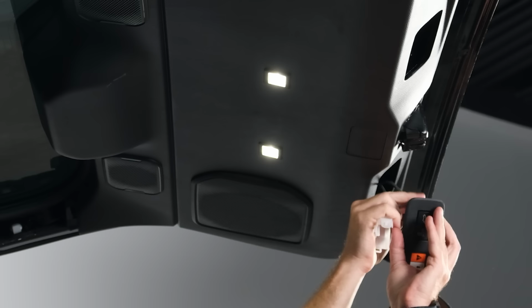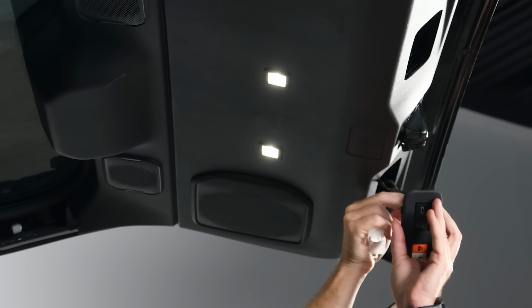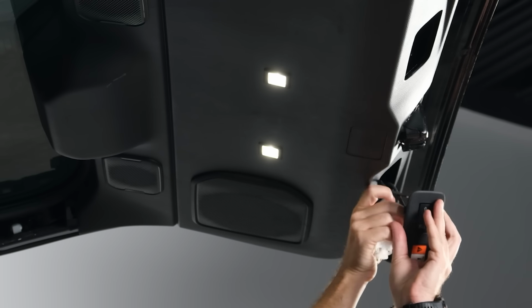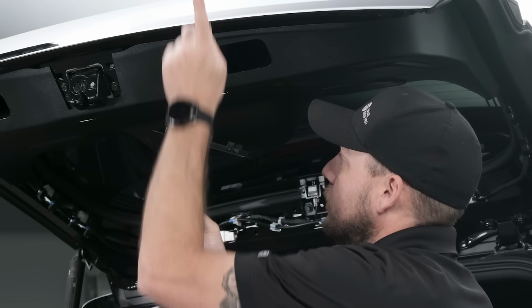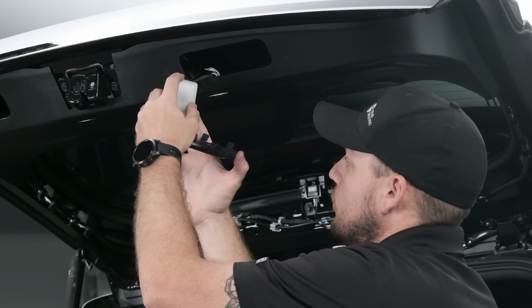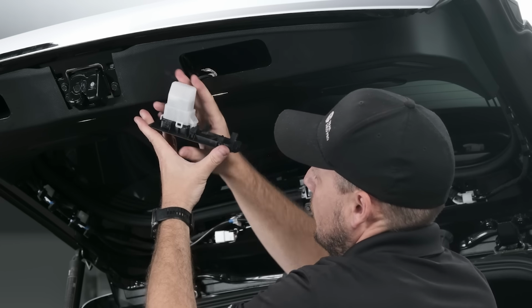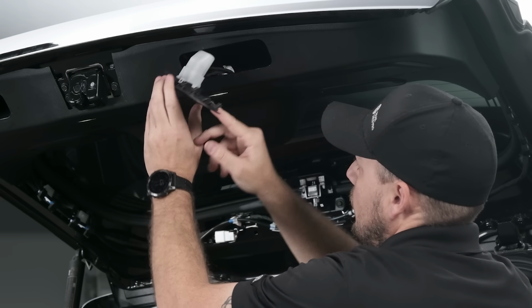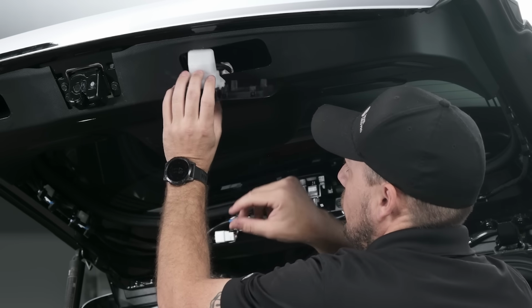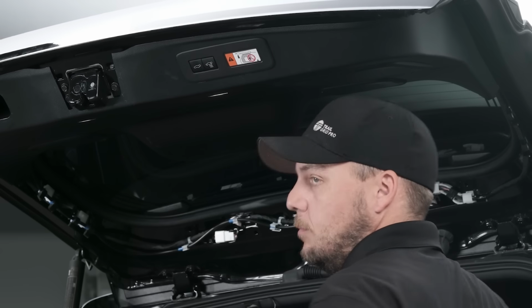Now we're going to grab our cover and our liftgate buttons. We're going to go ahead and reinstall these. These are keyed, so you can't get them backwards. So we're going to go ahead and plug the connectors in. The cover says up. That means up that way. So we'll slide the cover over, line the pin up, snap that into place. Now we can put the tabs here along the bottom. We can hook those in and then put that back in place.